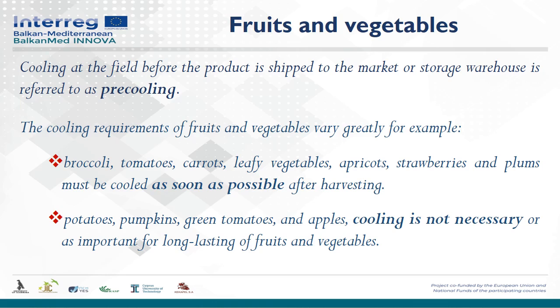Here we can mention some of them, like broccoli, tomatoes, carrots, leafy vegetables, apricots, strawberries, etc. But there is another group of food products, like potatoes, pumpkins, green tomatoes, for which cooling is not necessary or not as important for a long-lasting shelf life.